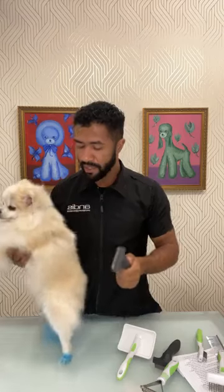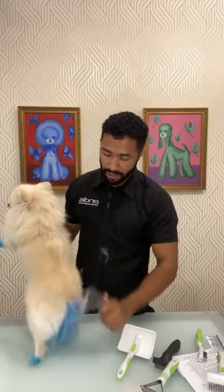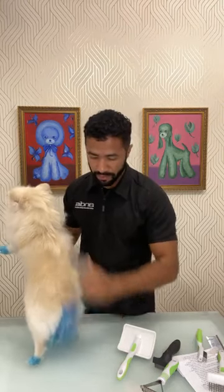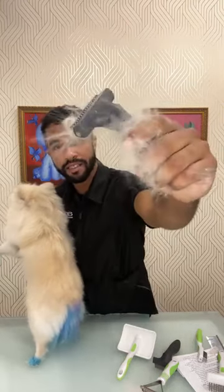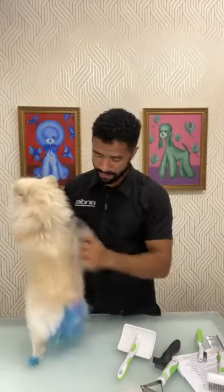Okay, raking, okay? If you have a wire-coated dog, if you have a wire fox terrier, a Jack Russell, a Parson Russell, a Border Terrier, any wire-coated dog, Brussels Griffon, it's very important to deshed. If you have a collie, a Sheltie, look at this. Look how much hair it takes out, okay? Look at this. It's a lot.